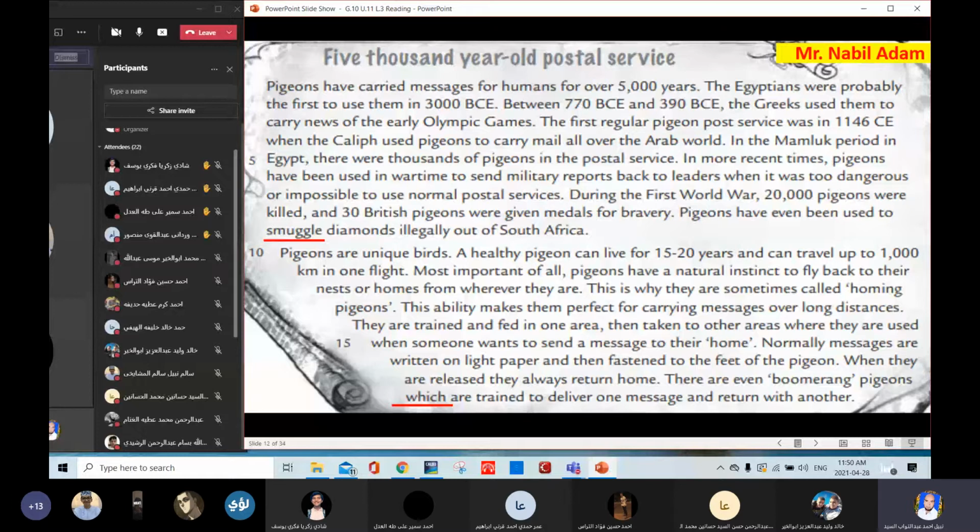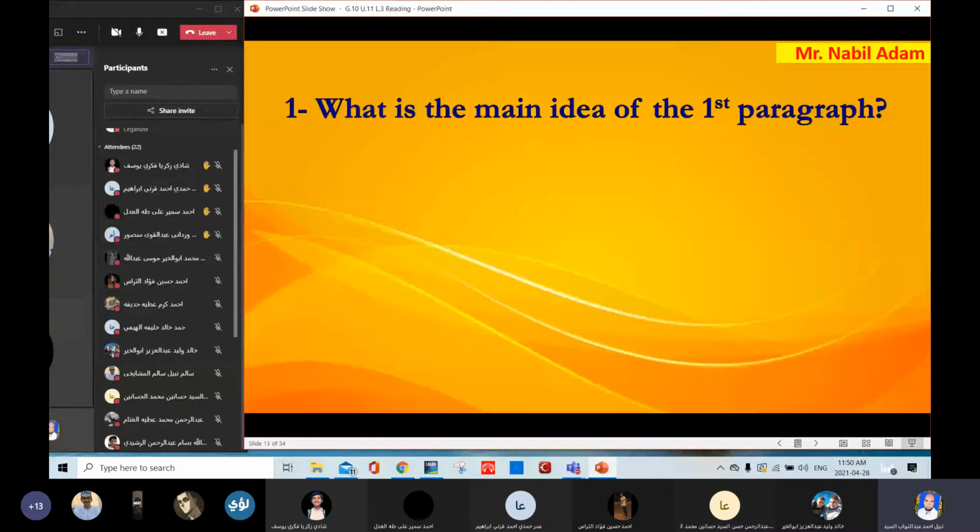So what is the main idea of the first paragraph? Ahmed Jamal Wardani. What do you think? About the importance of pigeons. Yes, the importance of pigeons.